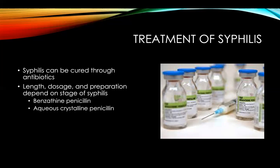Primary and secondary is usually when benzathine penicillin is given. And then during the latent or tertiary stages, when it is becoming more serious, aqueous crystalline penicillin is given in more doses, and it's almost like an attack because it's a later and more serious stage. So we want to give the penicillin injections in a more serious manner, with higher dosage, more preparation, and in smaller lengths of time.